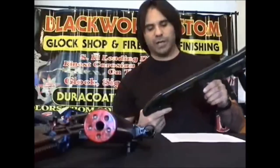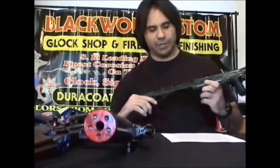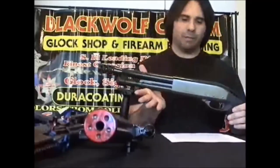And this is one of my car guns, which is a Remington 870 short-barreled shotgun. I do have a side saddle for it, but I just did this gun in basically skulls, and it came out really nice. But we'll get back to the stuff in a little bit.